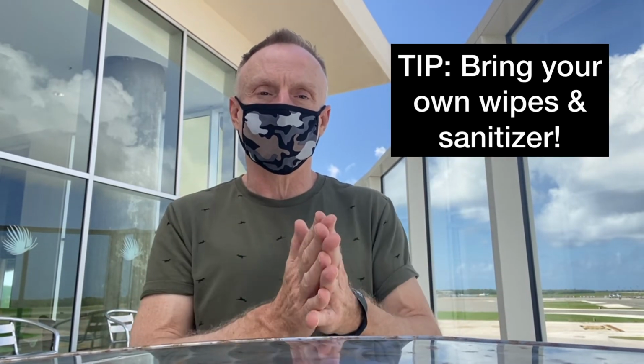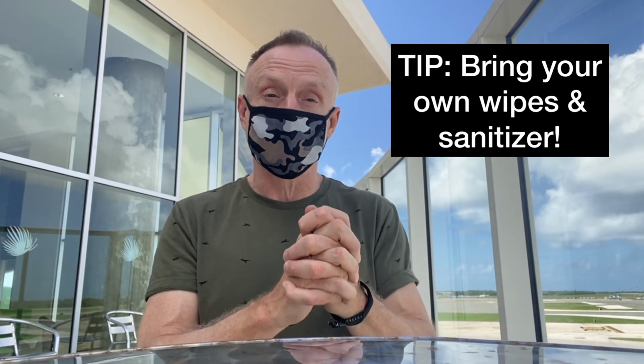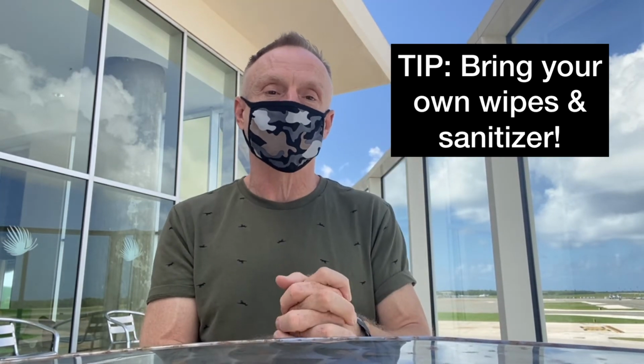On the way down, I flew from New York City. I believe they did not take temperatures in New York City at all, and JetBlue does not hand out sanitary wipes. They do have the regular in-flight service with free snacks and free beverages, but they do not give you wipes or sanitation stuff, so you need to be sure to bring your own wipes, bring your own hand sanitizer, because you will not get it on the flights.